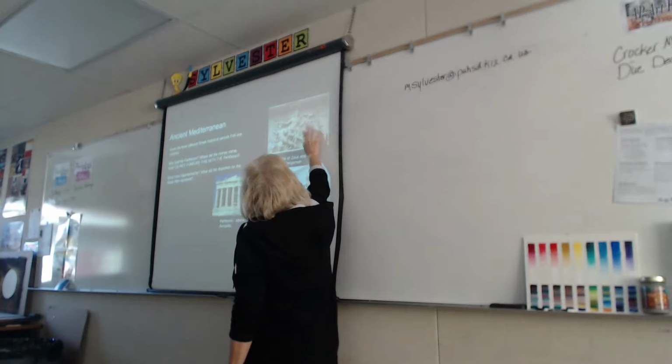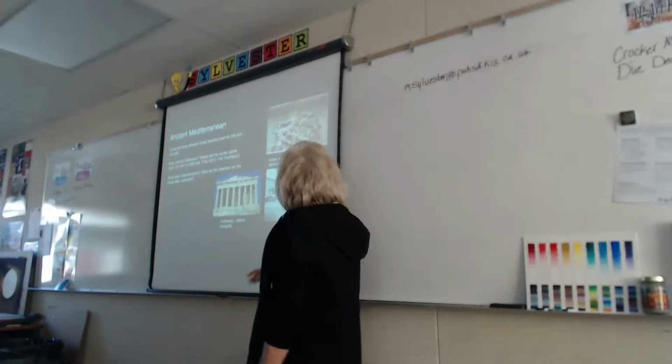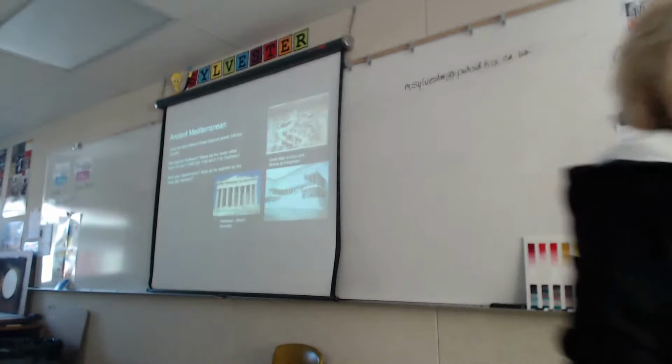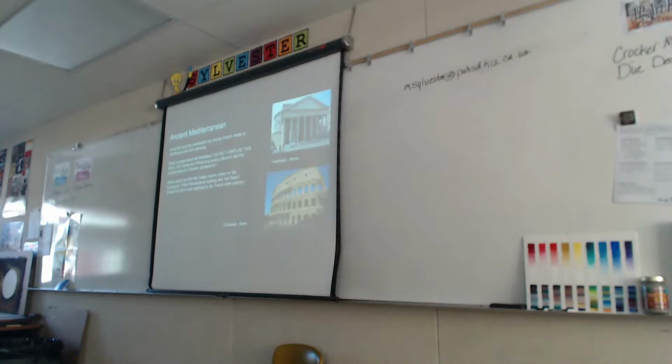All right, the Great Altar of Zeus and Athena in Pergamum. What period of Greek art? Hellenistic. And this is a bigger shot of it, so you can see it. It was in Turkey, and it's now in Berlin.